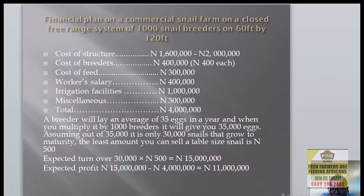Now, another commercial is if you're having your pen to be 60 feet by 120 feet. Now the cost of structure is 1.6 million naira. Cost of breeders 400,000 naira, which is 400 naira times 1,000 pieces. Cost of feeding is 300,000. Worker salary 400,000. Irrigation facilities still 1 million naira. Now miscellaneous is 300,000. Total is 4 million naira.